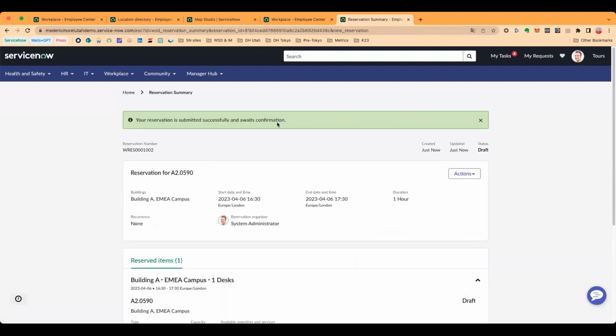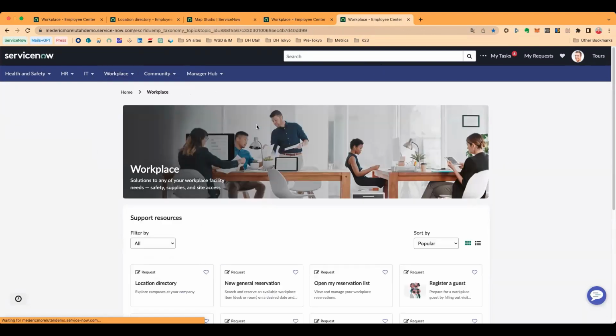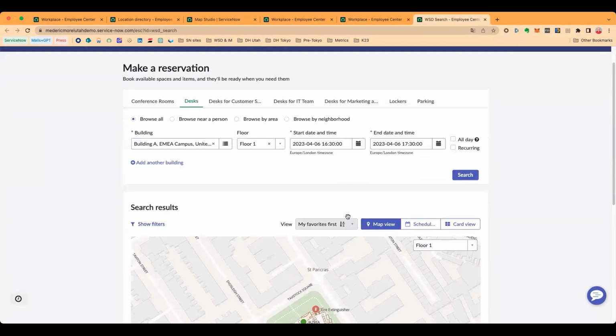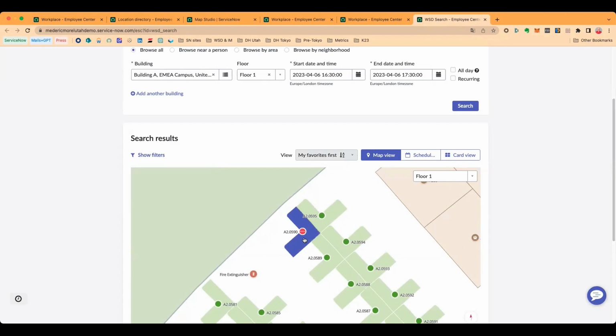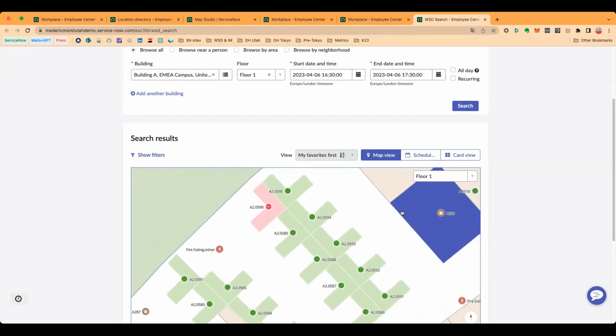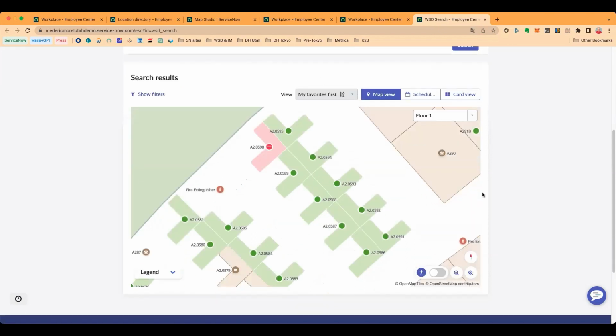So here we are. I go back to reservation, the map view, and this one is not available anymore since I reserved it. And I can see that available resources are displayed in green and non-available resources are displayed in red. The problem is, if you are colorblind, you might not be able to make the difference between the green and the red color.